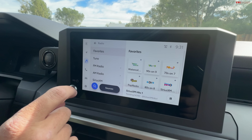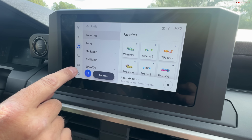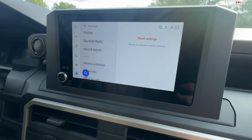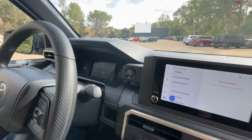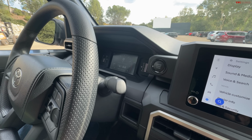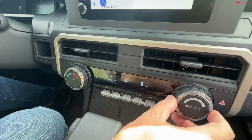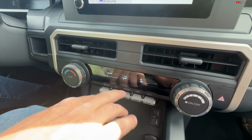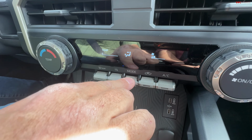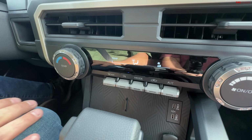Of course, you have music, phone integration, and then vehicle information like trip information and such. There's also settings. But also you have quite a few, oh, your door is not fully closed. There we go. All right, so temperature. So you have kind of manual temperature and fan speed adjustment, but these are giant knobs, and these are also pretty accessible as far as how your climate control system is directed. Let me turn this temperature down a little bit.